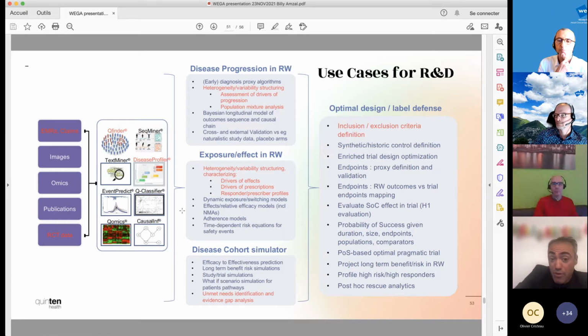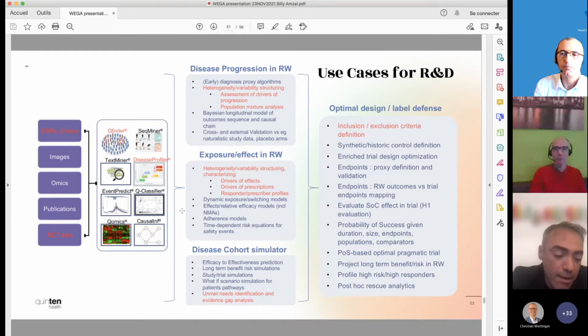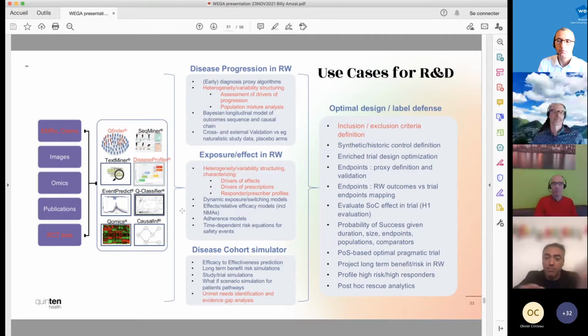the identification of drivers of effect and effectiveness using disease progression profiling or real-world data methodologies, and you need ultimately to use the cohort simulator to simulate what-if scenarios and maximize the difference versus a competitor, for example. So that's where, for each use case that you encounter in a trial design process, you could involve different techniques, different data sources in a standard way, to address your needs.